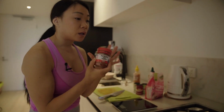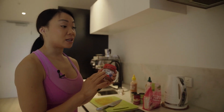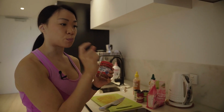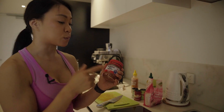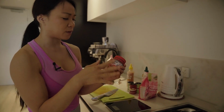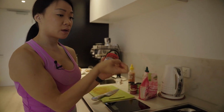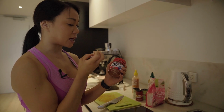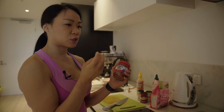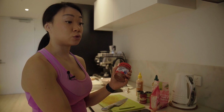I also do use paprika. I love paprika, and I also swear by it because I've been seasoning with paprika for a long time. I really like that smoky flavor. I always make sure I get the smoky one, the sweet smoked. I know there are different forms, but I get the smoked one because I really like that smoked hint, as well as the sweetness that goes well with my meat.